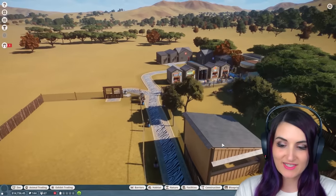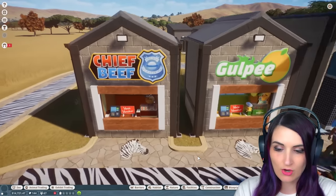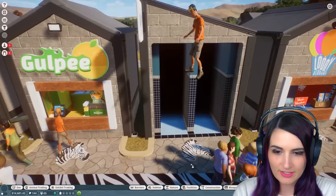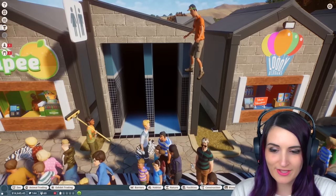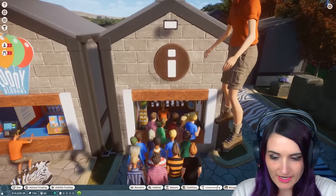All right, well, as you can see, we have expanded. I now have guest facilities. Oh, there's nobody working. There we go. Whoa, that is the darkest, creepiest bathroom I've ever seen. Guests, don't go in there. You might not come back out. There we go. Oh, Jesus. Who's working? Wait, who's that?